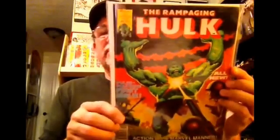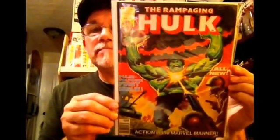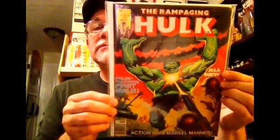And the last in this video, I've never really tried to go after the whole run of this magazine, but I'm kind of wanting to now since I got back into Hulk. I thought this was a pretty cool magazine. Some really nice art and artists in this. Here's Rampaging Hulk #1, a black and white magazine. Pretty good shape, I'd probably call that maybe a fine plus. Great cover.